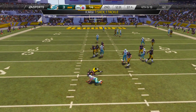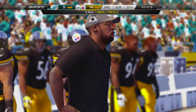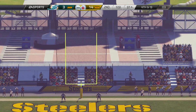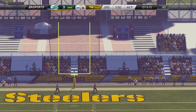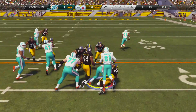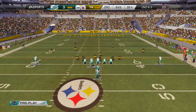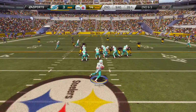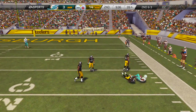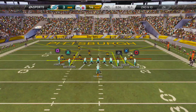This time it's Koa Misi who comes up with the big-time sack, and they're going to be forced to kick the field goal, and this is wide right. So the Miami Dolphins are able to hold off and keep this a manageable game. Now they're going to hand it off to Lamar Miller on 1st and 10. He gets a gain of 7. Now inside of the Steelers territory, Tannehill goes with the play fake, and he finds Mike Wallace, who just sat down underneath the corner.